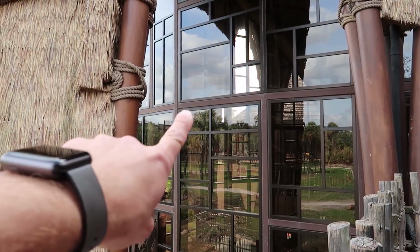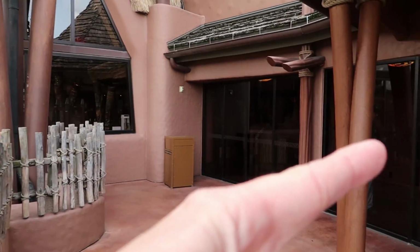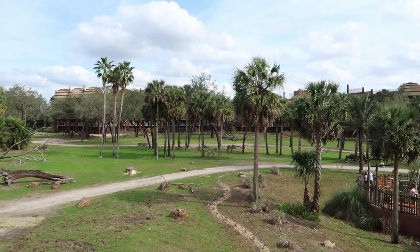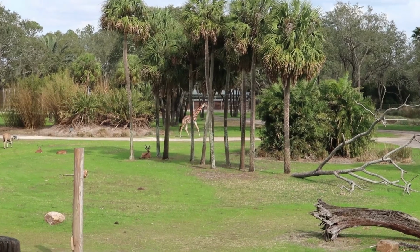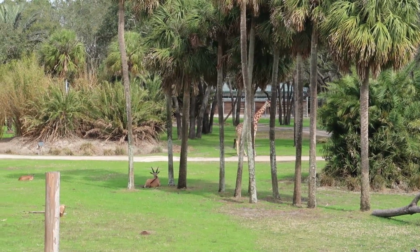So the community room was on the other side of the lobby. This is the main lobby, and we just came out this door right here, and we're on another one of the rotundas that overlooks the savannah. You can see there are our zebra friends out there. And now we're going to continue. Oh, look, here come some giraffes. That was pretty neat. They were like playing in the bushes.